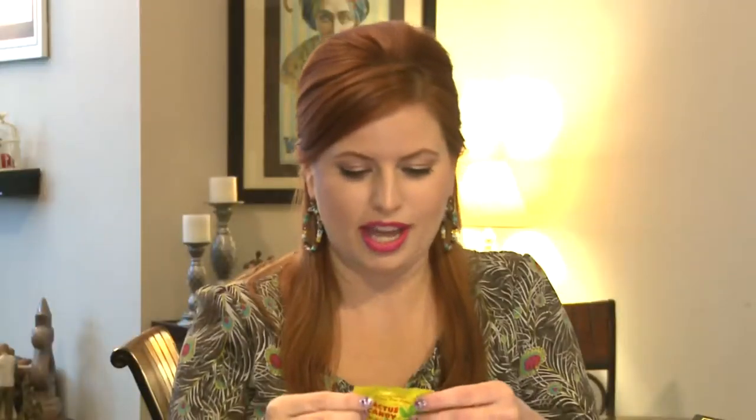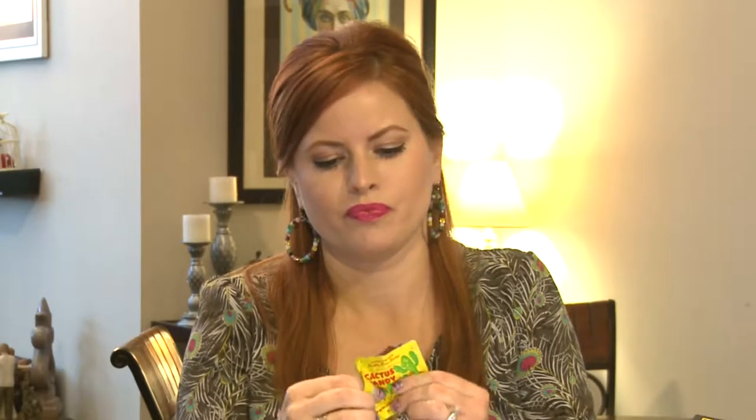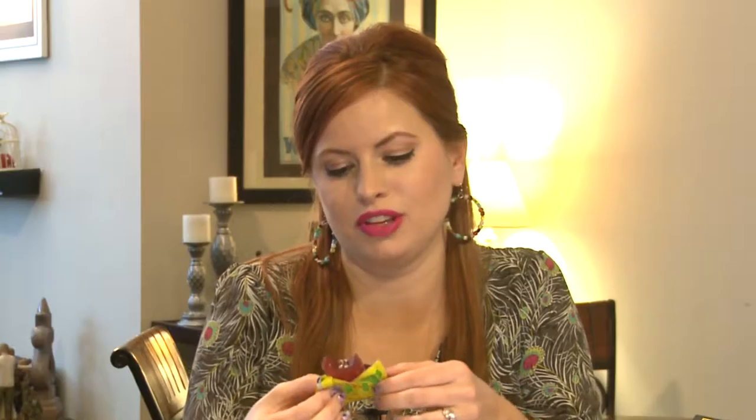This is made with prickly pear cactus juice. Okay. I'm not sure about this. Oh, it's like a big gummy. Oh, it's pretty good. It's like the texture of a gummy or a gumdrop. It's coated in sugar, but it has a nice flavor. I don't hate it. Yeah, that was pretty good.